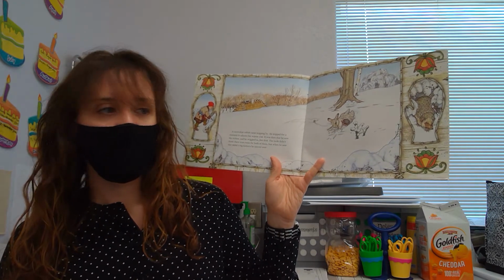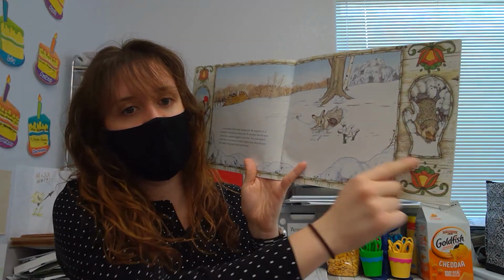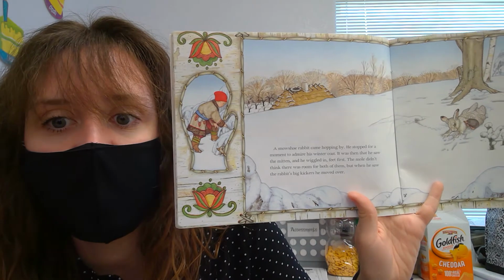So here are the animals. Looks like another animal is gonna be coming along. And here's Nicky. Do you think Nicky's even noticed that he lost one of his mittens?